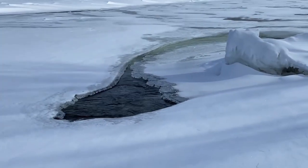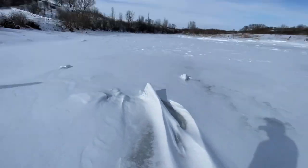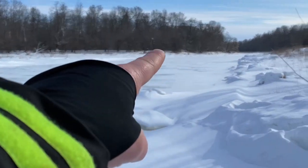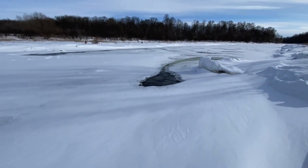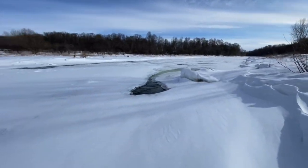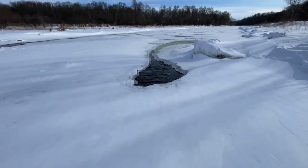The other day this opened up and it looks all rotten ice. We had a bunch of rain and then it snowed right after, so the rain actually pushed the ice down, and as you can see, all the water overflowed and turned that all to slush, so it's kind of rotten. So we got the drill here with the old DeWalt and we're gonna see how thick it actually is. See if I can fall in.